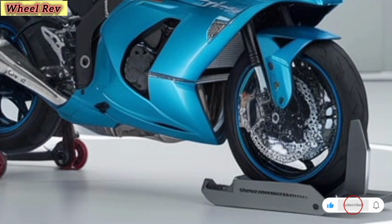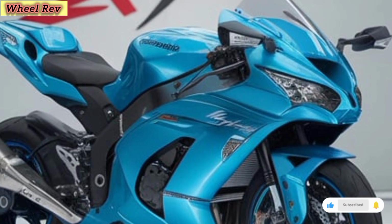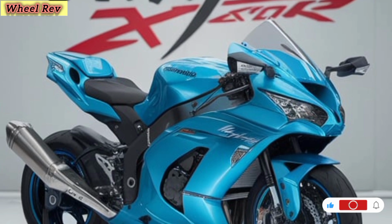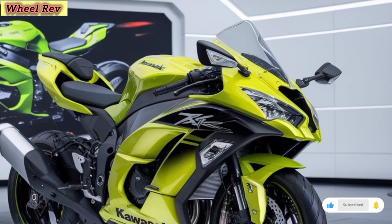So, should you buy one? If you're stepping into the world of liter-class performance, the ZX-10R is one of the best balanced, best equipped, and most refined packages out there today. And for returning Ninja owners, the 2025 update doesn't reinvent the formula, but it sharpens it in all the right places.